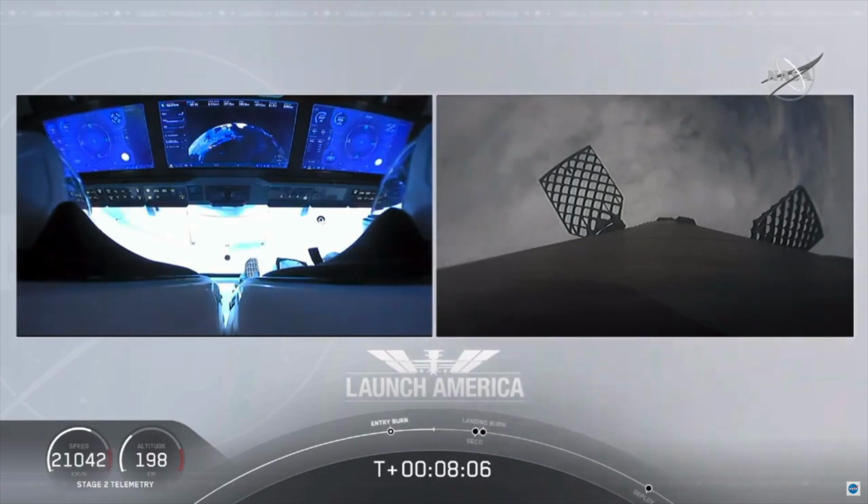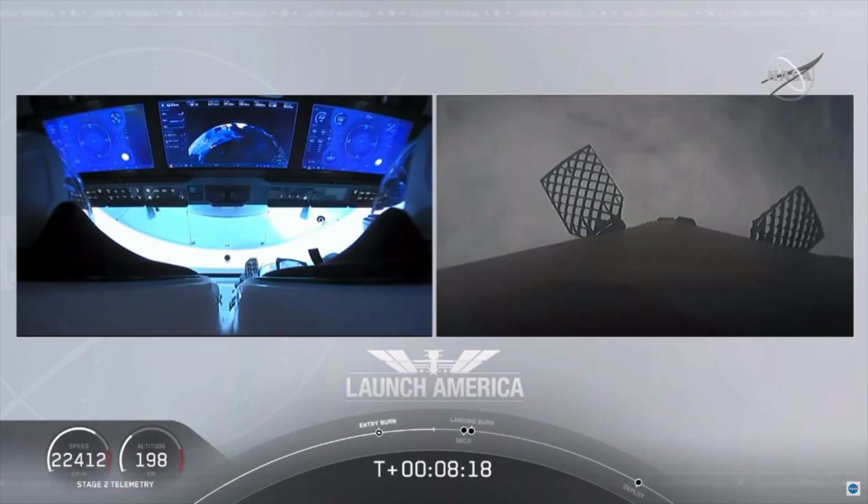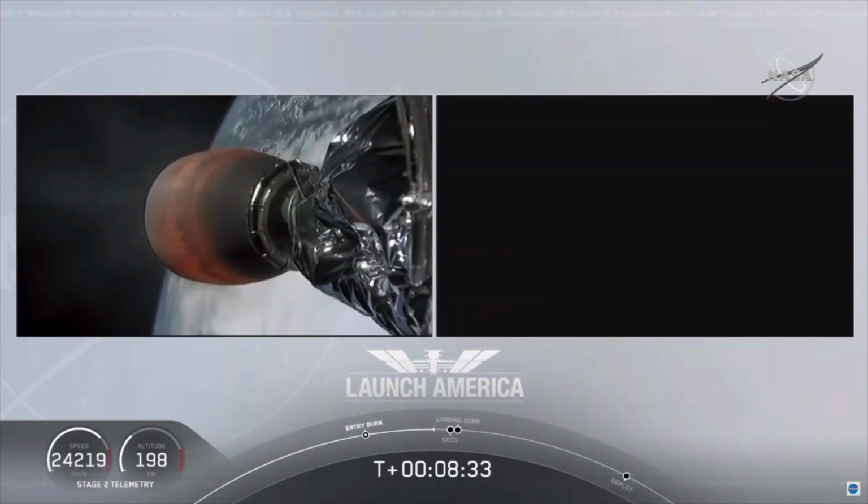It's such a cool view on your left screen, seeing Bob and Doug on Dragon. Right now, you can see the displays that they are seeing themselves. Terminal guidance. MVac throttle step. We are coming up 25 seconds or so away from SECO, or second engine cutoff. This is also the point where Bob and Doug are experiencing their highest G-force. We're seeing the counter tick up to right about 1.8.